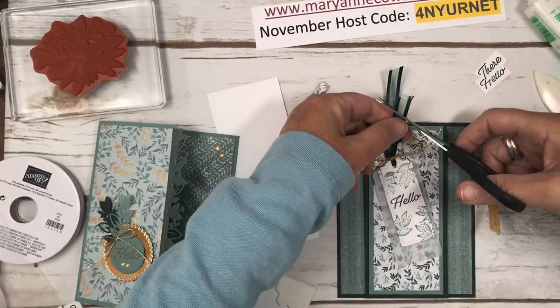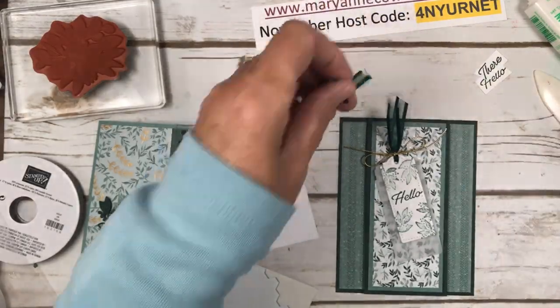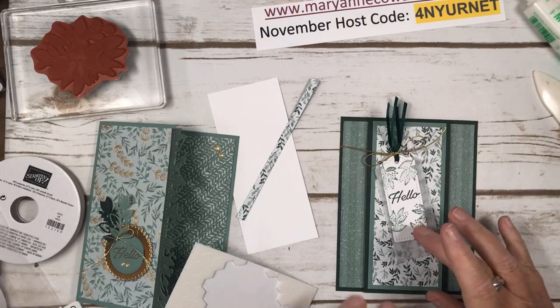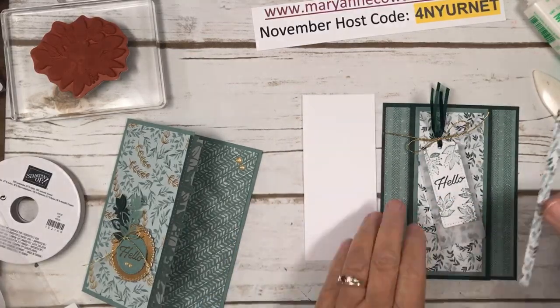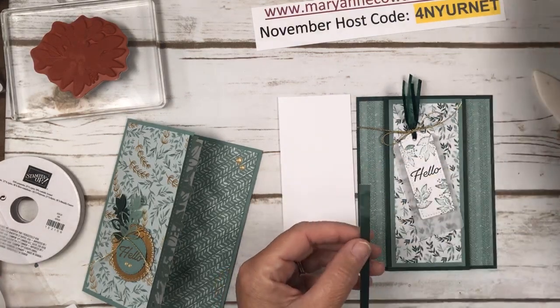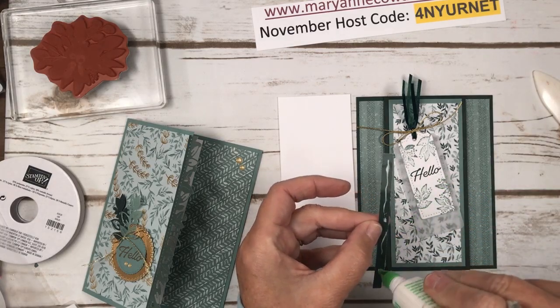Now to trim off these, I want them on an angle. There we go. And you also could use the in-colored jewels to add some bling to this. I'm not sure what I'm going to add yet, but I do have this little strip that originally I was going to put straight onto the evergreen, and then I decided to put this layer. So I have this little piece that I saved, and I think it'll look pretty on the inside.